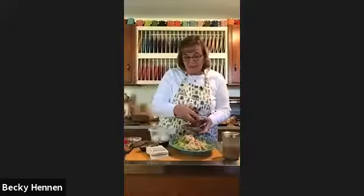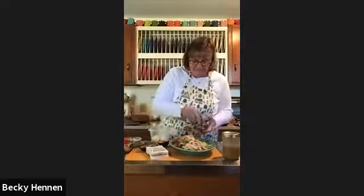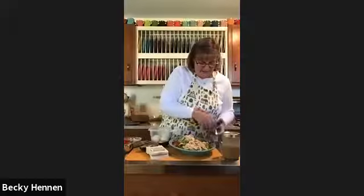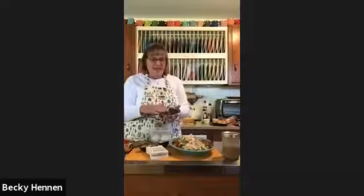So let me take some of my bacon, and I'm going to put my bacon along the side. I think I'll put bacon along both sides. And never too much bacon. And this is cooked bacon.